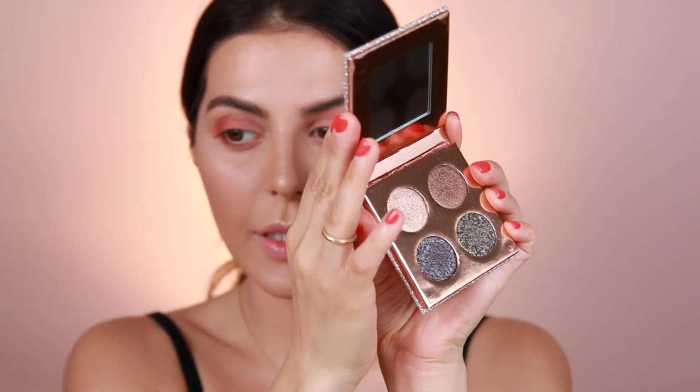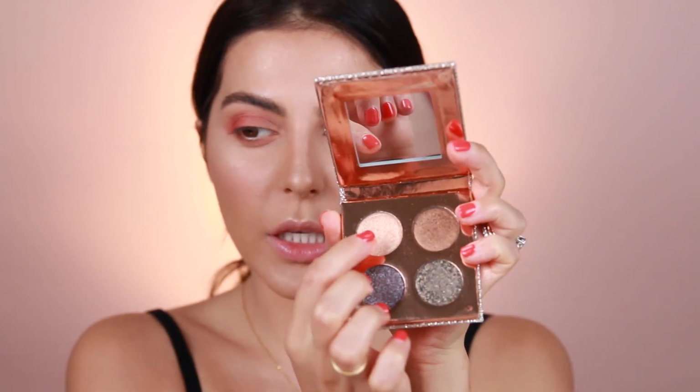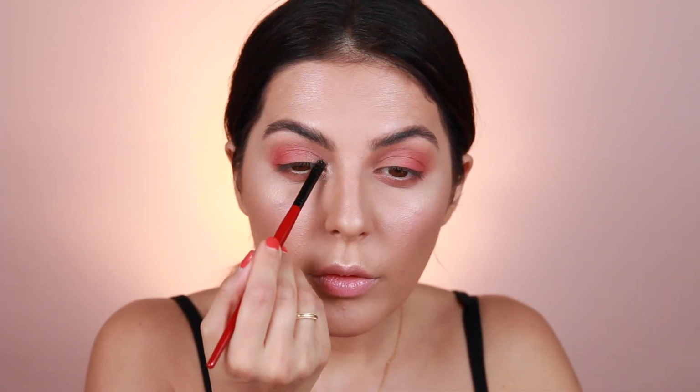I want just a little bit of sparkle on the inner corners of my eyes, so I'm gonna go into this palette. This is the Desi and Katie palette, and I'm just gonna use this shade right over here. With a tiny little brush, I'm just gonna pop this on the inner corners. I did wet my brush, which I think works a lot better. I'm just gonna switch my brush though. Get a bigger brush. I'm now applying it sort of on the lid as well.